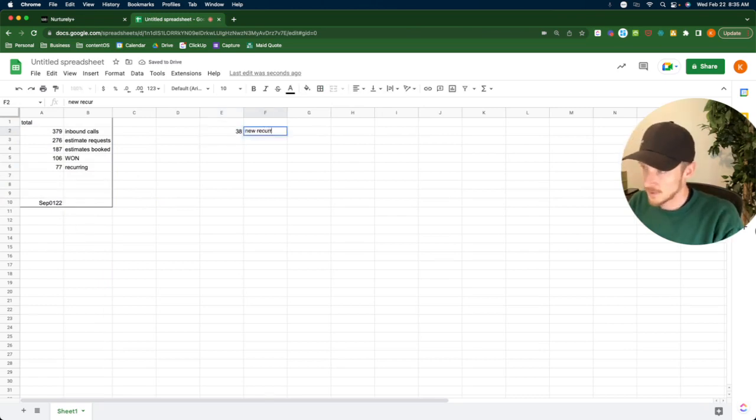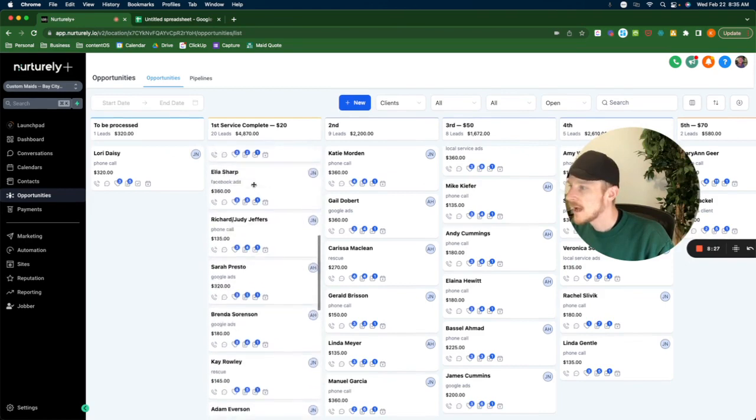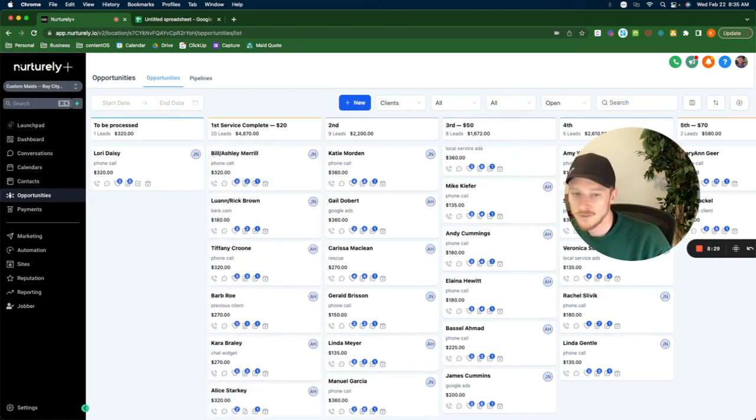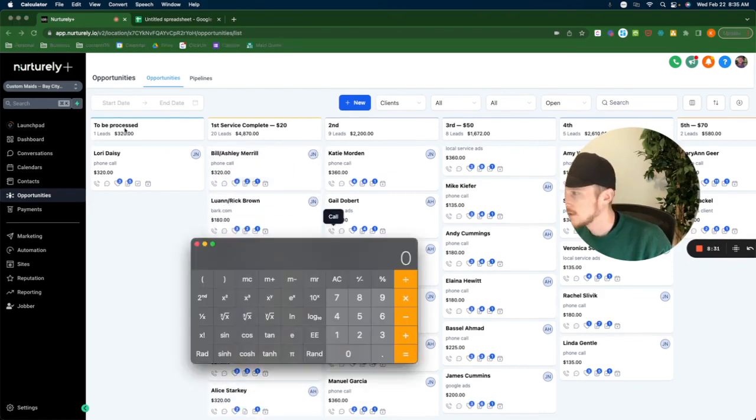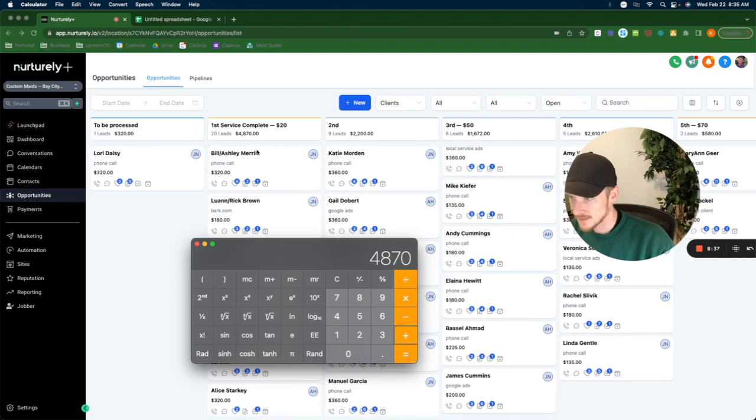38 new recurring clients across these stages. So now to get the total of every monthly value, I just need to go 320 across the top plus 4870 plus 2200. That's 9,062. So they represent a monthly value of $9,062.